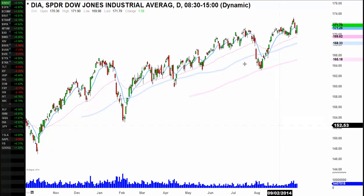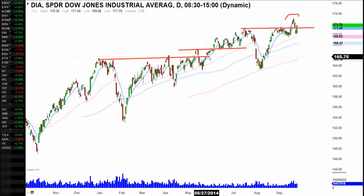Dow Jones. The thing about the Dow Jones is that we put in new highs right here. This is a new high. Again, people call all kinds of shenanigans. People always want to call all kinds of stuff like bull trap, all of that. Right here, that was a bull trap. Right here, that was a bull trap. I mean, everything is a bull trap.